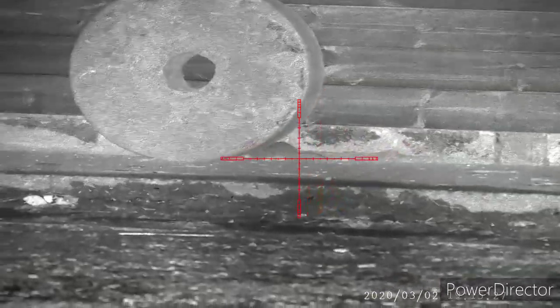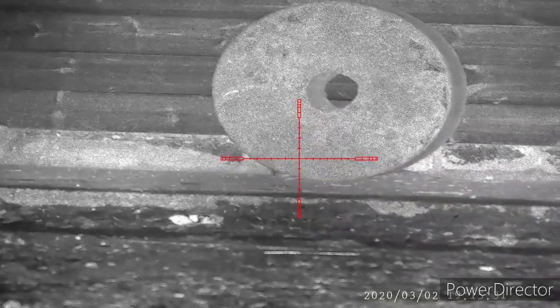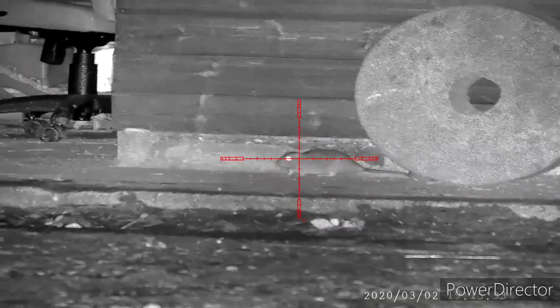So this next one wasn't the best shot placement, but it did die just inside the doorway. But the baby, that's what I can't understand, that little one. You'll see what I mean in a second.